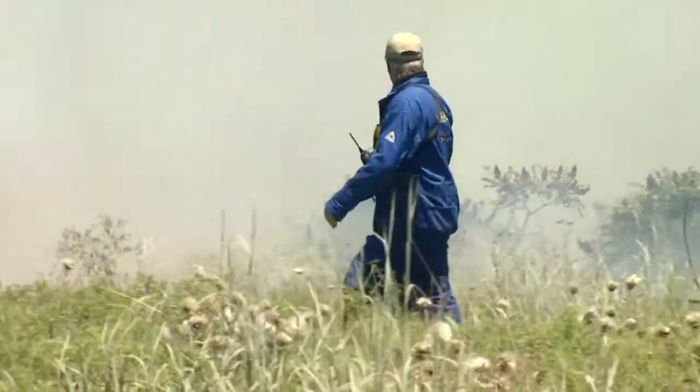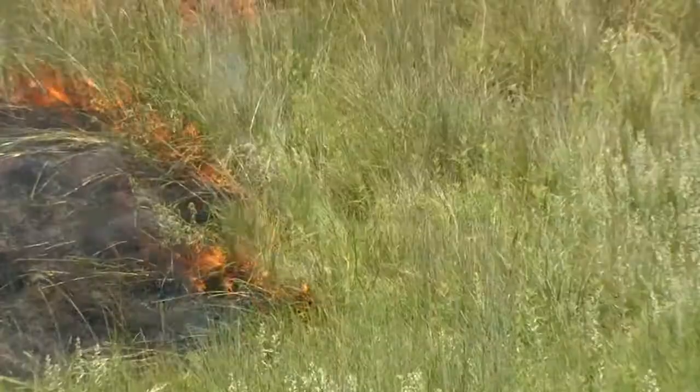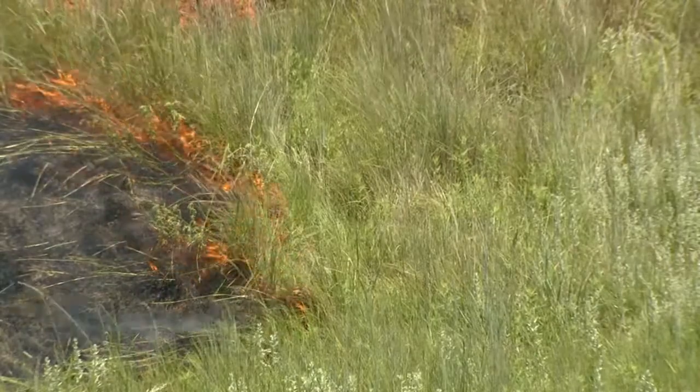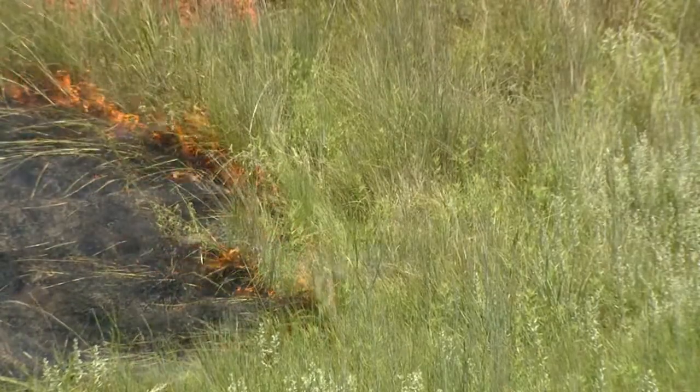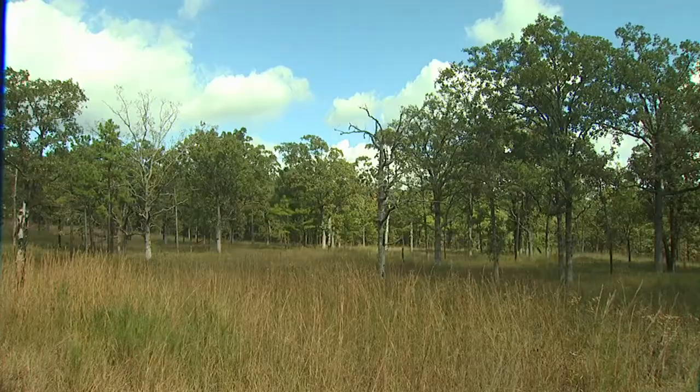Summer burns also have the advantage of usually being less intense and easier to control because the plants are actively growing. Even during the summer months, things may look really green, but again, if you've got enough litter, old growth vegetation left, that area will burn. That stuff will burn. Just because it's green, don't think it won't burn.